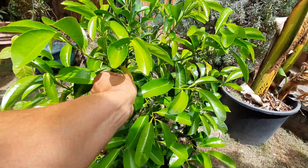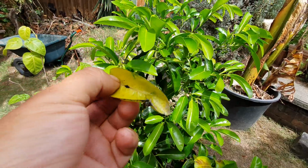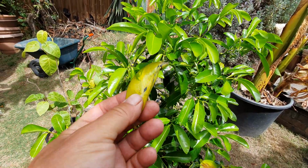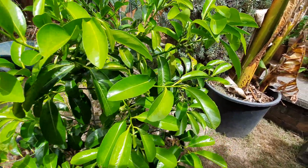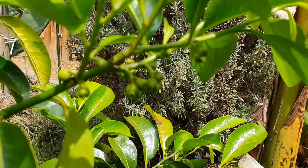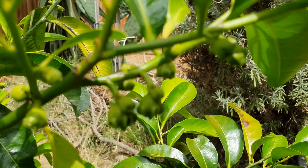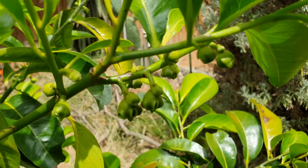We got a lot of dead leaves from it last summer when we got to 41, 42. But he struggled, he survived, and now he's got all these young fruits here. Survived and fruiting.